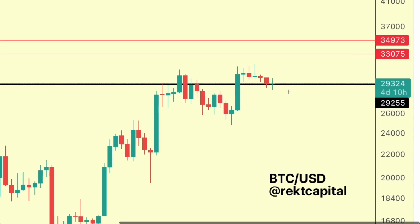Very recently, we had a move towards the upside and to the downside, downside wicking, upside wicking. This actually resembles a spinning top candle right over here. So this is typical candlestick 101, candlestick analysis 101, where we're seeing a candlestick that is resembling a spinning top.